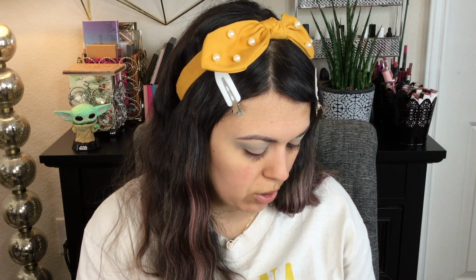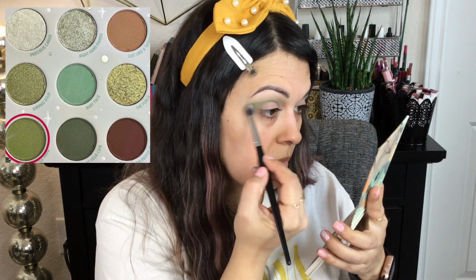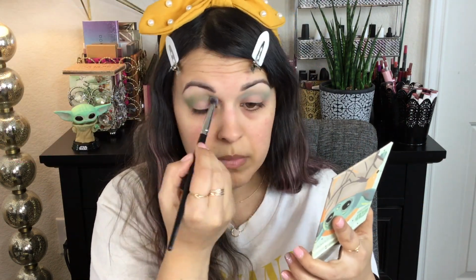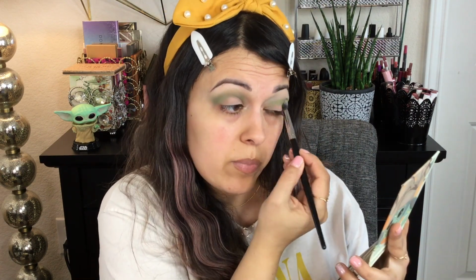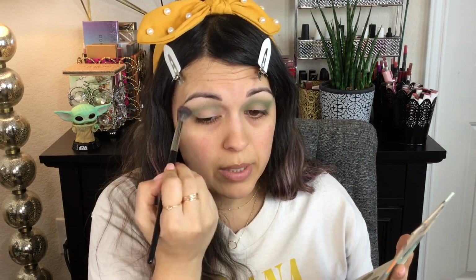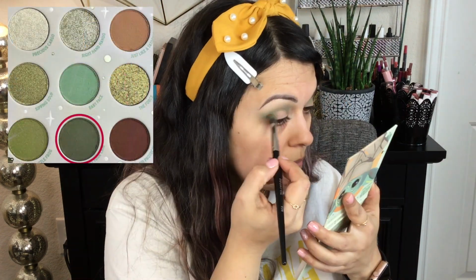Going in with a Morphe E28, I'm going into Little Frog. I'm going back into my Morphe E27 just to blend those two colors together. And then using the same Morphe E28, I'm dipping into Float Your Crib.